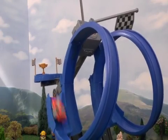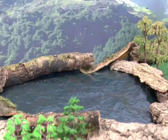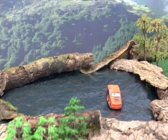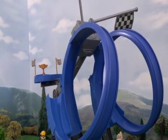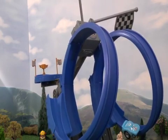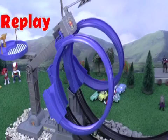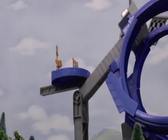And they're off! The first car to land on the winner's platform is the winner. Oh no! Snot Rod has flown straight into the lake. This is a good chance for the King. Oh, what's this? Snot Rod has caught on fire. The Paw Patrol will have to sort this out. And Snot Rod is back on the track. Oh, so close for Snot Rod.